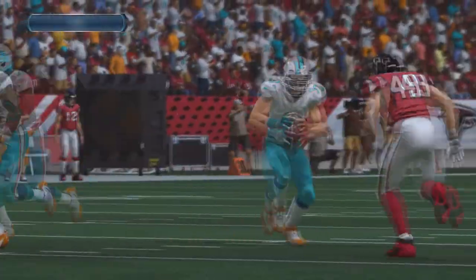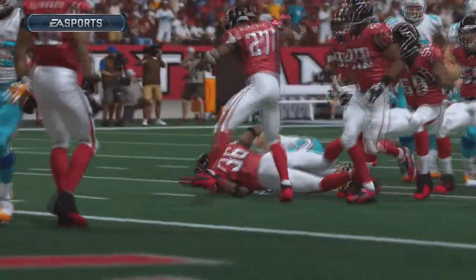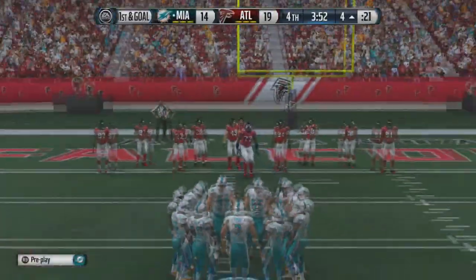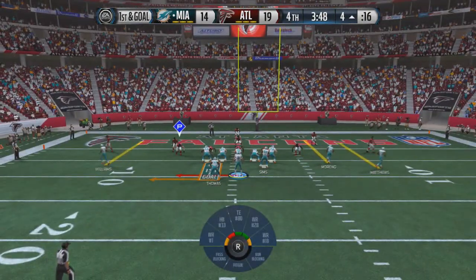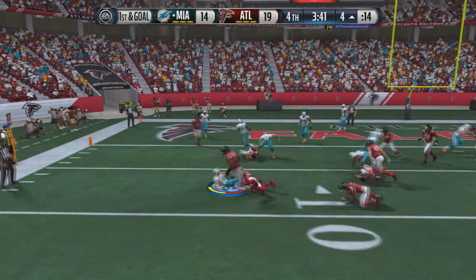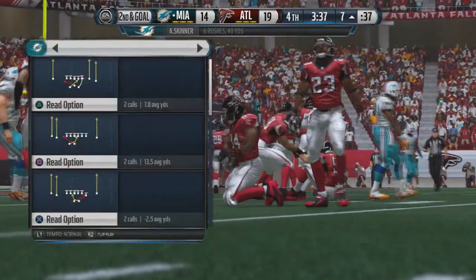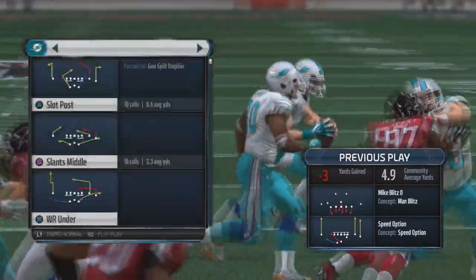Nice job that time by the offense getting the first down inside the red zone. And it's a good thing they've got a quarterback with a strong arm, because you've got to throw into some tight spots in the red zone. What a drive this has been. Let's go. First and goal from the 4. And that's a big tackle behind the line of scrimmage. Good job by the defense. They stopped the first down play that time by the offense, and now they have a good situation. Second down.